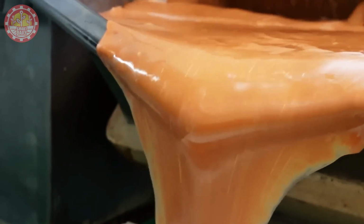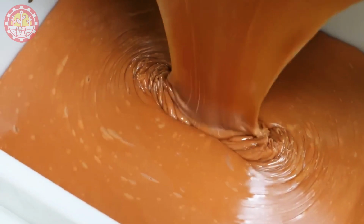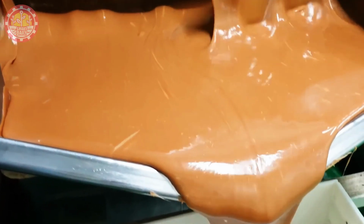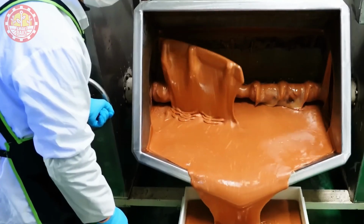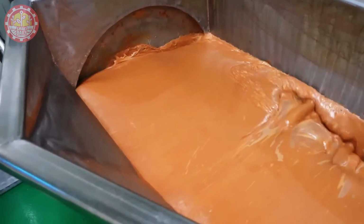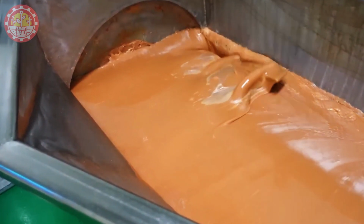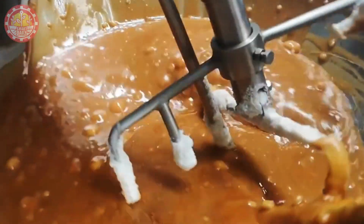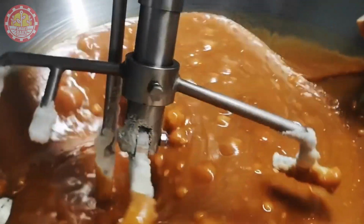That takes 20 minutes, and they watch it super close, like hawks staring at their dinner. Too hot, and it's ruined, crisp and bitter. Too cool, and it's not sticky enough, just a runny mess. Tricky stuff to get perfect. Near the end, they splash in some vanilla. That's the yummy secret taste that makes you go "gum."